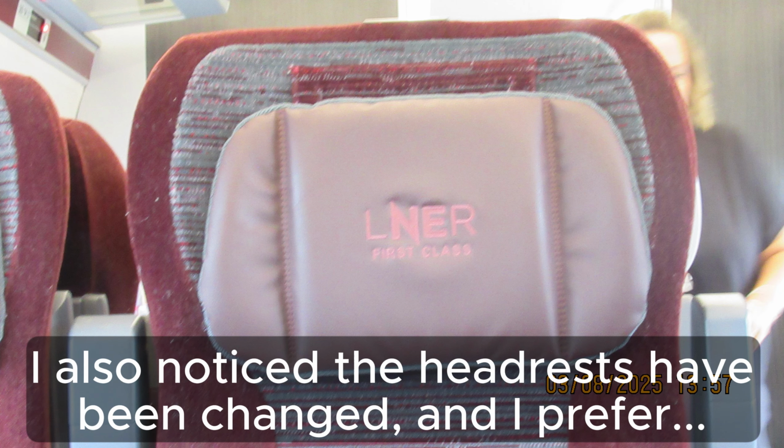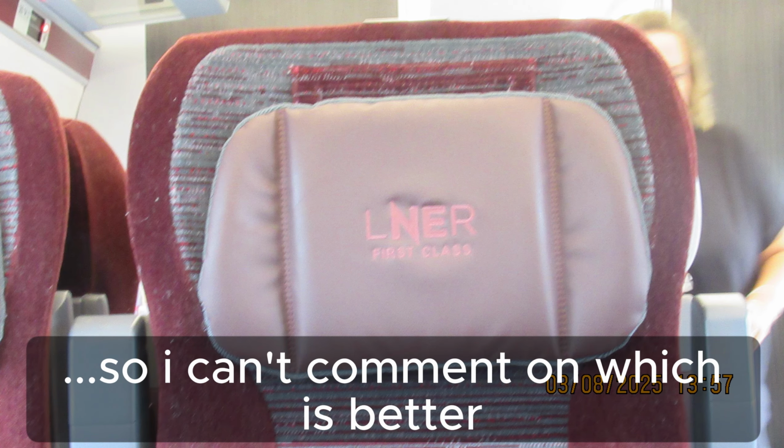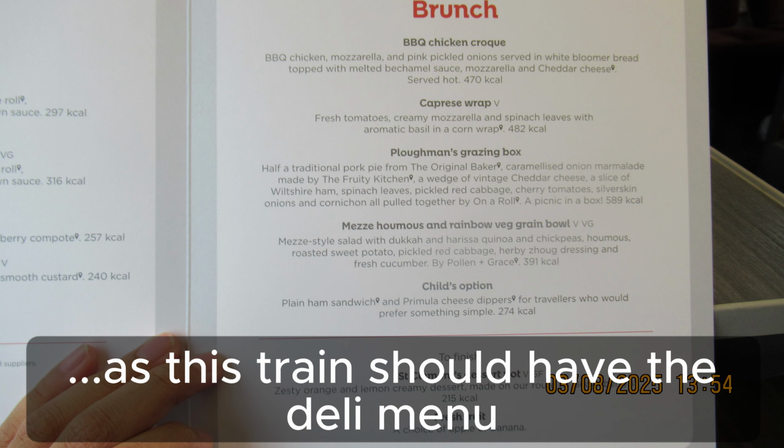Immediately, someone came around checking tickets, but I didn't record it. I also noticed the headrests have been changed, and I prefer the look of the old headrests. I don't know how hard or soft the old headrests were, so I can't comment on which one is better. There is a way to remove these headrests if you want, but I couldn't figure it out. I don't know why the brunch menu is left on the table, because this train should have the deli menu.